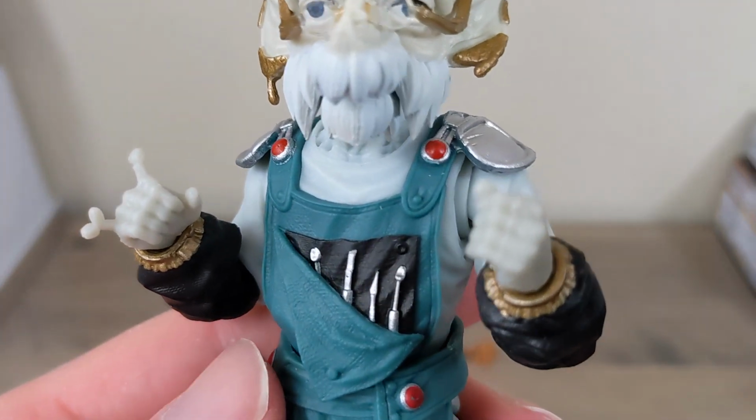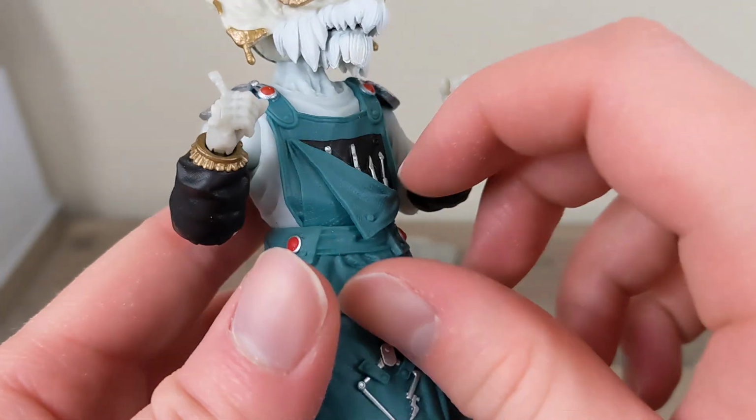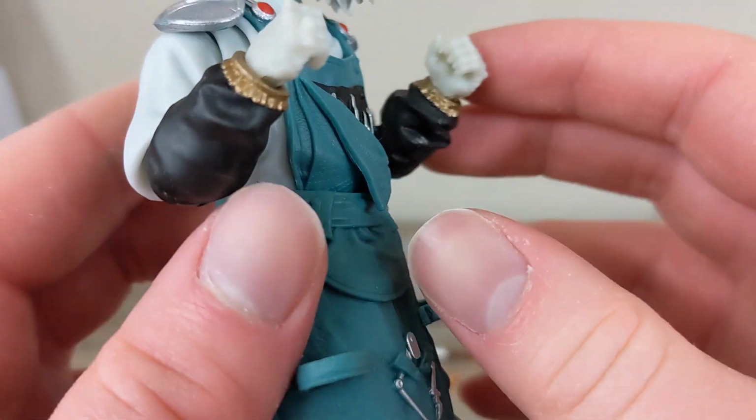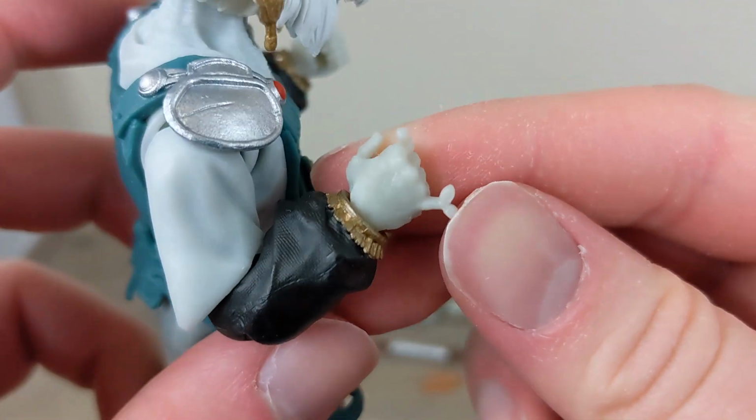Then you come here, and you got some more tools on his chest, on this little flap here, which is kind of a soft plastic. You can't really move it or anything like that. They sculpted his little rings or whatever he's got going on here.